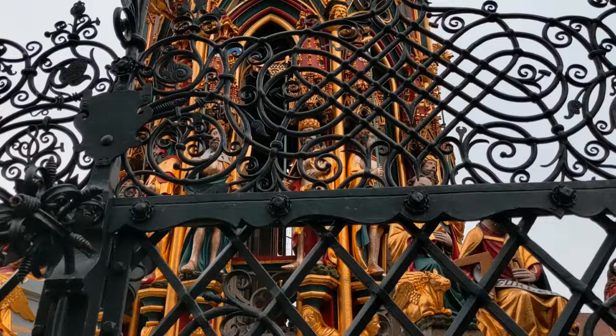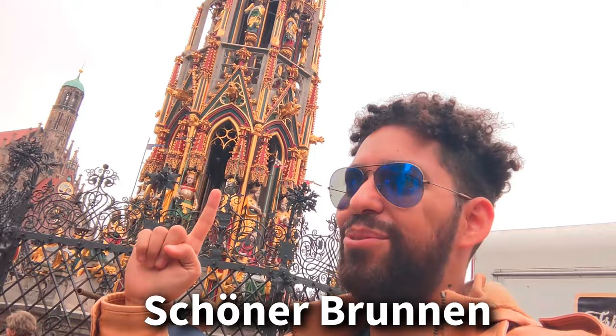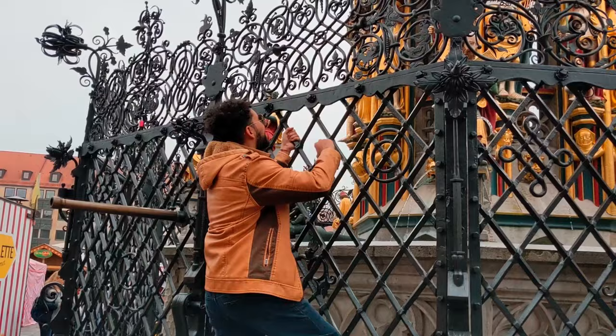That is the famous Schönenbrunnen right behind us, which is the beautiful fountain. It's super awesome. They have these two rings on each side. One is for good luck and one is for fertility. So spin them at your own risk.